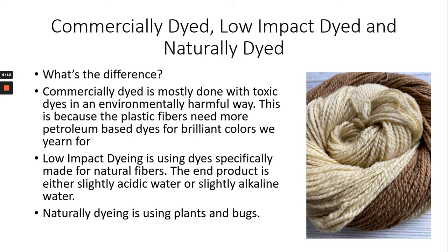So low impact dyeing is using dyes that are specifically made for natural fibers. For instance, for any kind of protein fiber, wool, alpaca, anything made with an animal, silk, that kind of thing, you're going to be using an acid dye. It's low impact. If you are doing some kind of a plant-based fiber, you are going to be using what they call fiber reactive dyes, something like an MX kind of system. The end product that you are throwing away down your drain is either slightly acidic water or slightly alkaline water.